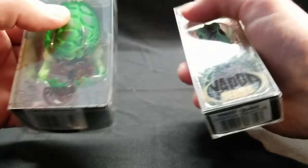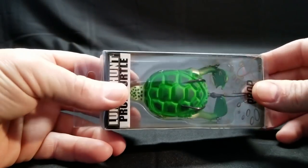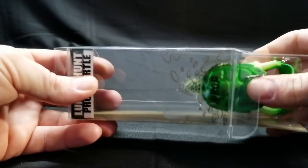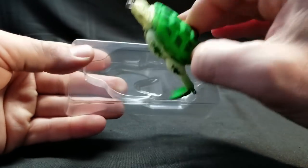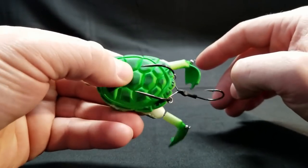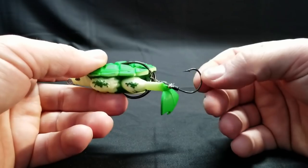All right, next I got a couple of topwater baits from Lunkerhunt. So I have kind of a love-hate relationship with Lunkerhunt. Some of their traditional style frogs seem to soak up water very quickly. So it just kind of is annoying. You got to squeeze them all the time to get the water out of them. Otherwise, they just sink. They don't float like they're supposed to.